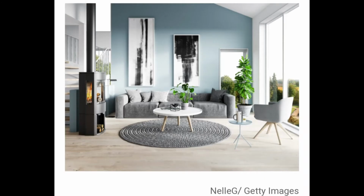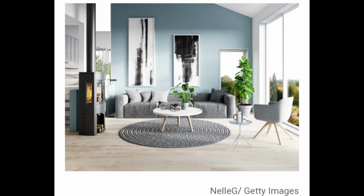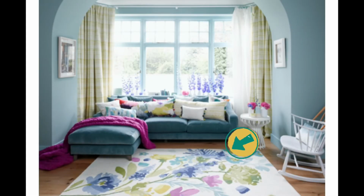Now the 5th rule that I will be sharing with you is having a focal point. Having a focal point in a space helps us as we enter a room to be immediately drawn to something. We don't want to walk into a space and have our eyes roaming around to find something. Your focal point can be as simple as a rug. It doesn't have to be loud, it doesn't have to be expensive, it doesn't have to be too bold.